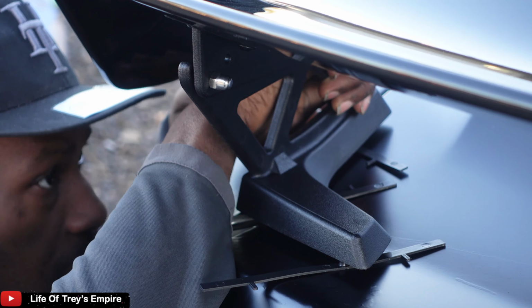As you guys can see, the spoiler is on there, it's complete. This is how it looks. Yes, sir. How it looks, you guys.